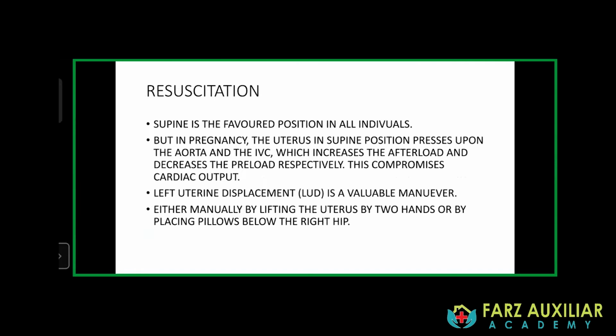If we have to resuscitate an individual, supine is the favored position. But in pregnancy, the uterus in the supine position presses upon the aorta and the IVC, which increases the afterload and decreases the preload respectively. This can compromise the cardiac output.